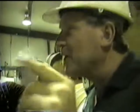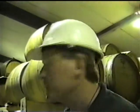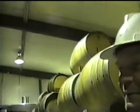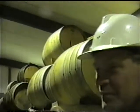Useful, I suppose, in inverted commas, statistics to take away with you. 225 litres each. 300 bottles of wine, or 25 12-bottle cartons of wine, in each one of these barrels.